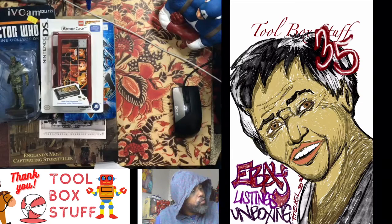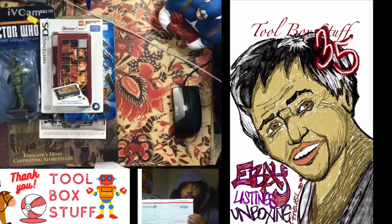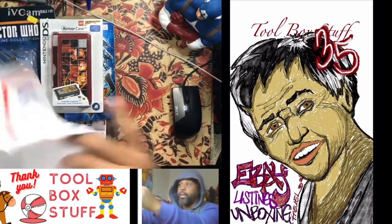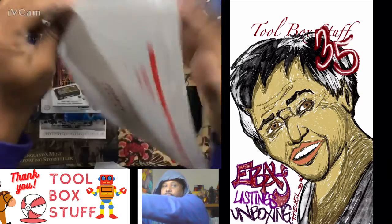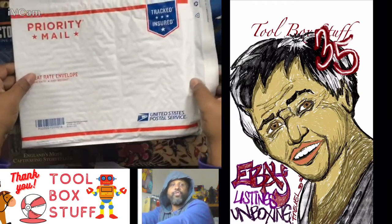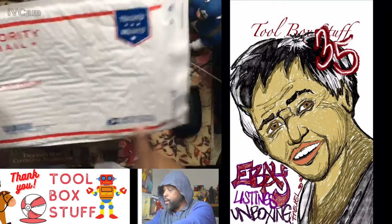Here's something that I don't pay for. This is a mailing envelope. It's like plastic. You know, it's a priority mail from the post office. They give these for free. Let's go to postoffice.com. Where's the email?